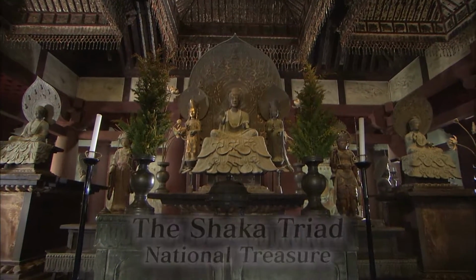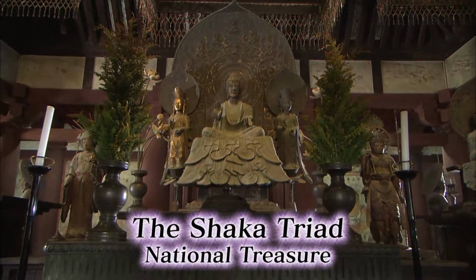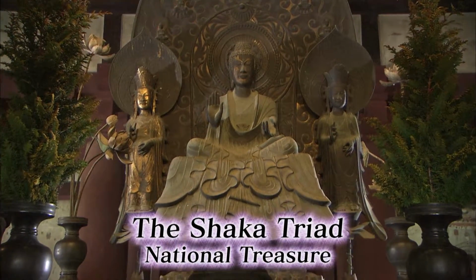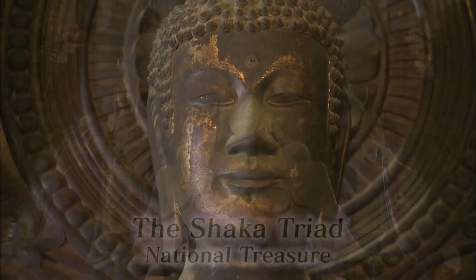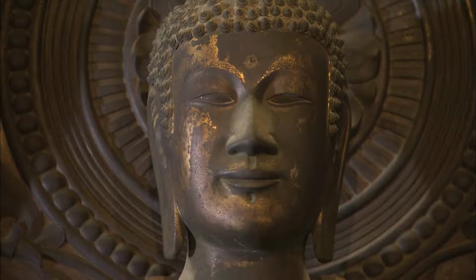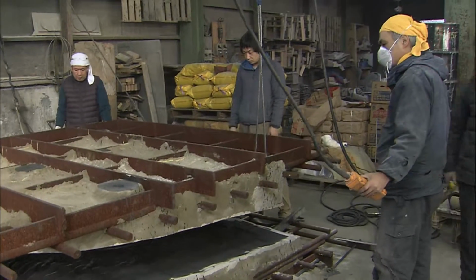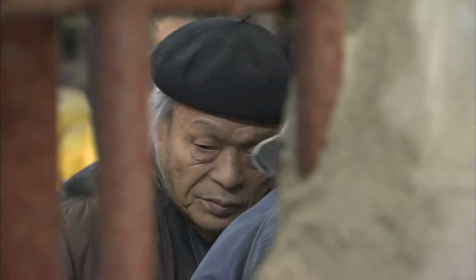The Temple of Horyuji in Nara, the ancient capital of Japan, is home to the Shaka Triad, a fine example of a gilt bronze Buddha crafted in the 7th century by artisans from the Chinese continent. A group of present-day craftsmen have taken on the challenge of recreating this treasure.